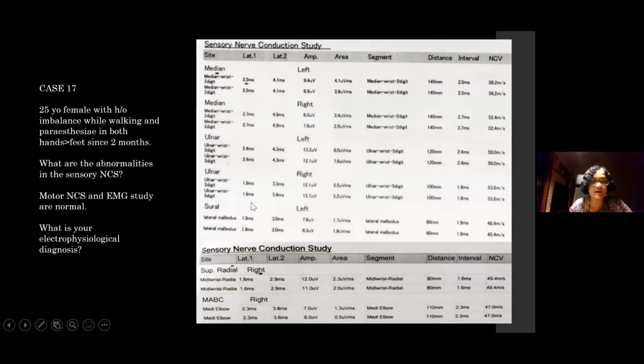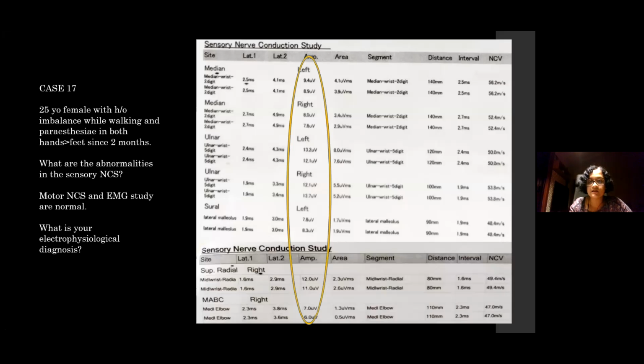And the abnormalities, so these are sensory nerve conduction studies here. As you can see, the amplitudes are all completely reduced. Another interesting thing about the amplitude: basically this is postganglionic, isn't it? The SNAP amplitudes are involved, so it's postganglionic. But the characterization is axonal. Your conduction velocities are completely normal, there is no evidence of demyelination, latencies are completely normal, no evidence of demyelination. So it's an axonal sensory involvement.